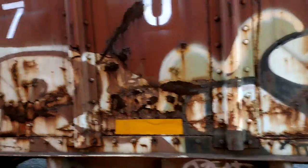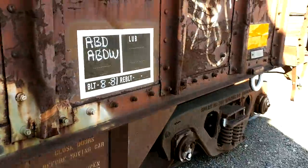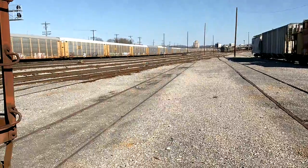Well, obviously that's good for that one. Here, this one's not looking too good. It's a big gouge. These are heavy duty cars. I wonder how that would happen. You look over there, that's the caboose I did in another video.